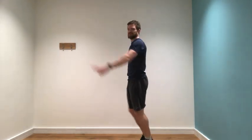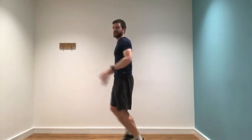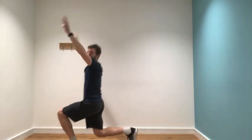Okay, next one we've got a lunge with a reach, so combining two things that we have seen before, but a bit more difficult now. So we've got a lunge down, arms up, and then change. Lunge down, arms up, and then change. So see me side on, I'm still getting a big stride in. I'm just bringing my arms up as I do it.